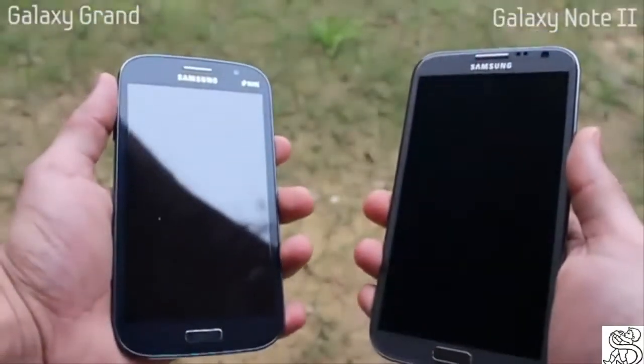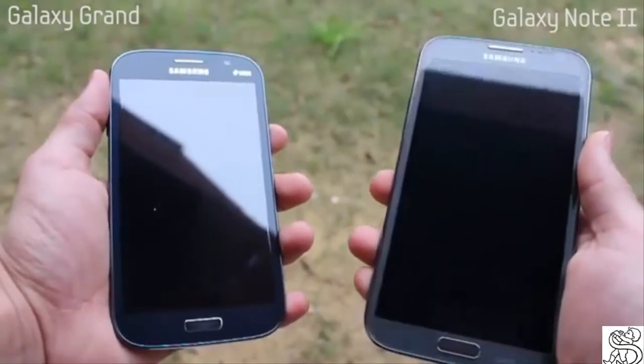So obviously the Galaxy Grand is similar and dissimilar to the Galaxy Note 2 in some way or the other.